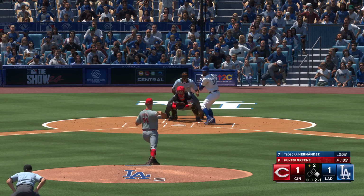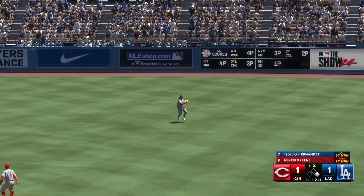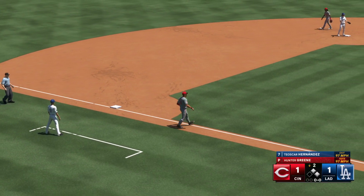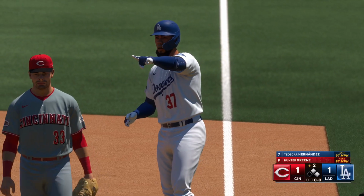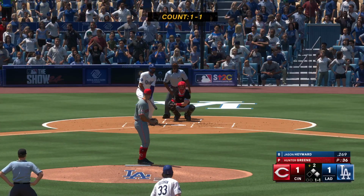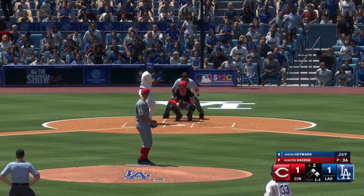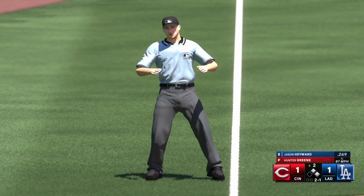At the belt and fires. Rips one to right, and that's a base hit. Throw back in quickly. First and second now with nobody out. Well, patience and discipline paid off right there as he got into an advantage count. That pretty much split the zone down the middle, and those are the ones where you've got to make them pay. Here's Jason Hayward.